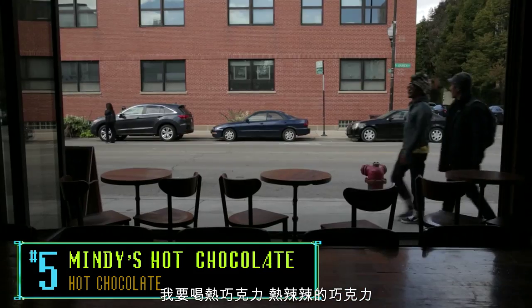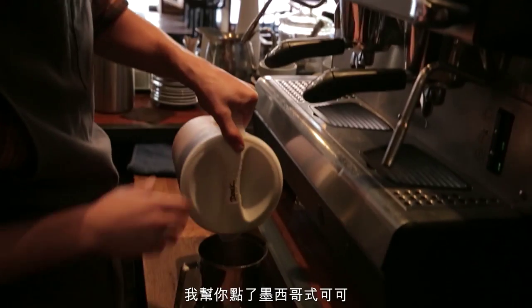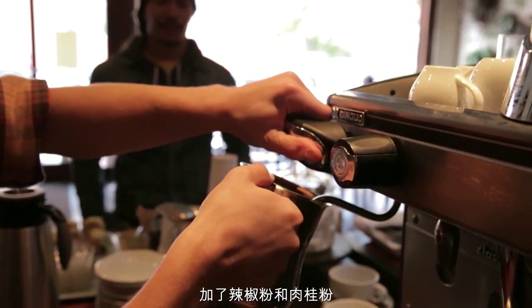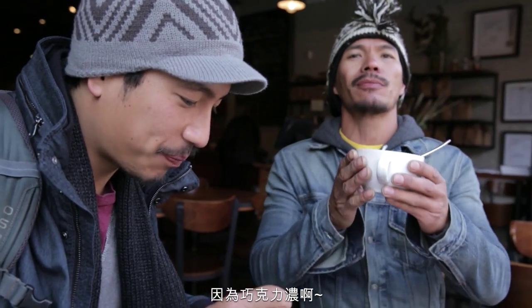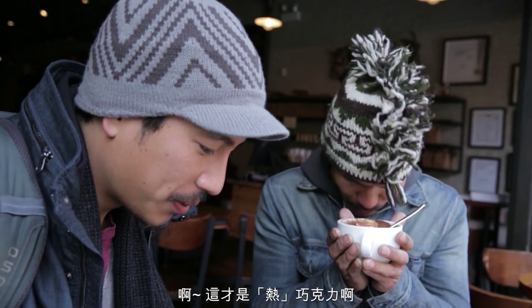We're going to hot chocolate. Give me something spicy. All right. I got you the Mexican, cayenne and cinnamon. I got the bittersweet, dark chocolate. Dark and spicy, all right. Oh, that is rich sauce. That is decadent. This is what I'm talking about.